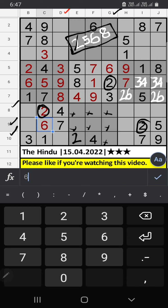Column D, 7th grade, we have 6 and 8. The two numbers can't come in this cell. It will come in other two cells. Column G, we have 6. So 6 can't come in this cell. 6 is confirmed here. Then 8 is here. Then only one number is remaining, 5. 5 is confirmed here.